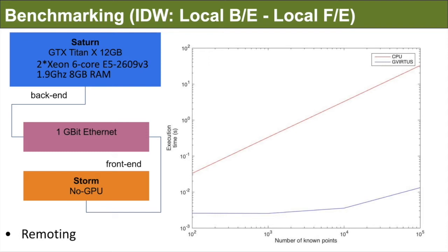On the horizontal axis we have the number of known points in the interpolation, while on the vertical axis the computing time. The scale, of course, is not linear. As you can see, using a remote GPU, we have a really important improvement in scalability. Basically, we increase the number of known points, and we have a really small increment of the time needed for computation.